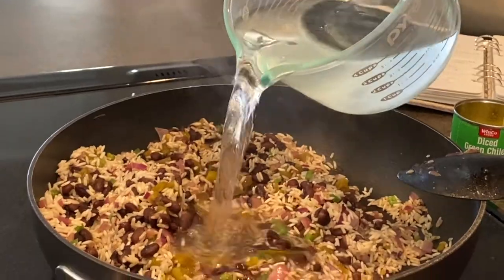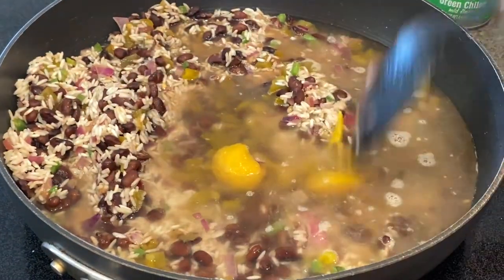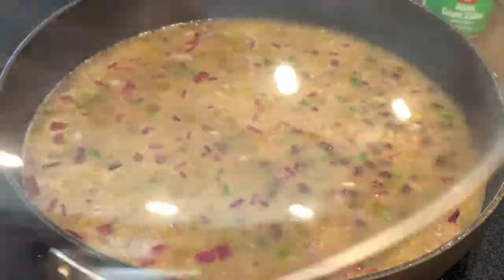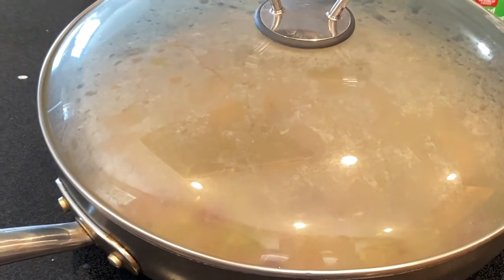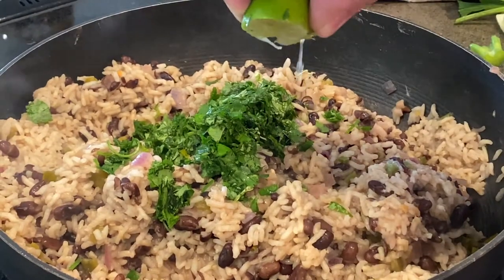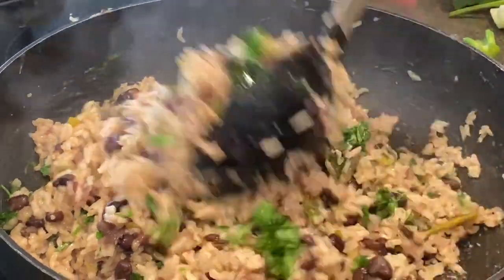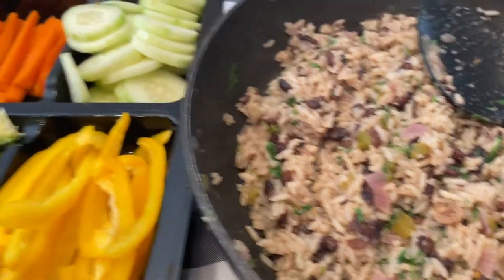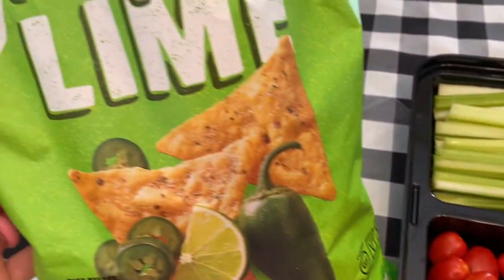The recipe calls for 3 cups of chicken broth. I just used water, and then about 1 tablespoon of the Better Than Bouillon. So once the rice is tender, I just add some fresh cilantro and a squeeze of lime. And then I just serve this with fresh veggies and chips, and it's a great one pot dinner.